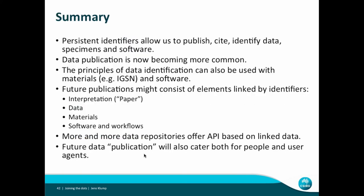So in summary, persistent identifiers now allow us to publish, cite, and identify data, specimens, and software. And as we see from the numbers, data publication is now becoming more common. The principles of data identification can also be used with other materials and with software, and we encounter the same problems. But certainly the future publication, I think, will consist of elements linked by identifiers, and the paper will only be the interpretation, but it will also provide access to the data, to the materials that were used, and to the software and workflows.